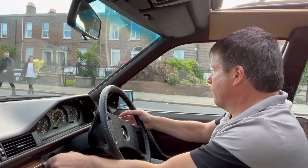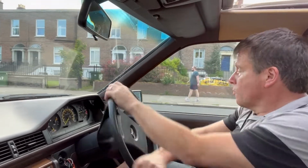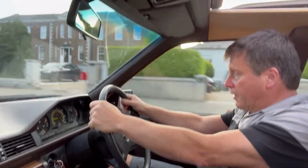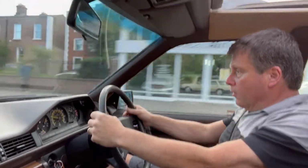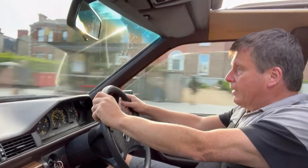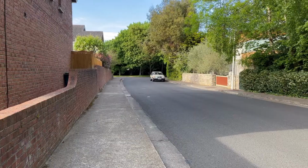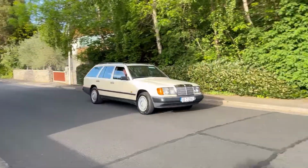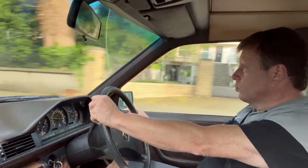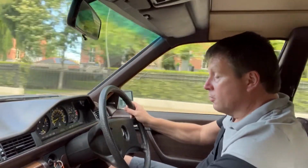Let's go for a little spin. Starts well. Pulls away very briskly. You can tell this car has only 58,000 miles on it the second you pull away. Really tight. Lovely unworn steering wheel. Gauges are all working. Perfect oil pressure. Very smooth changes on the gearbox. Brakes very well. Good sounds from the stereo.